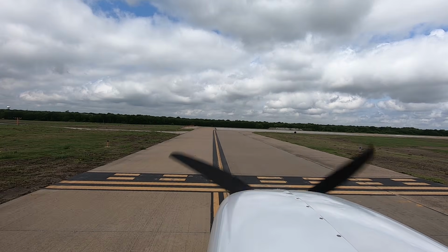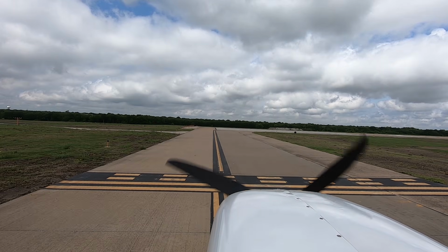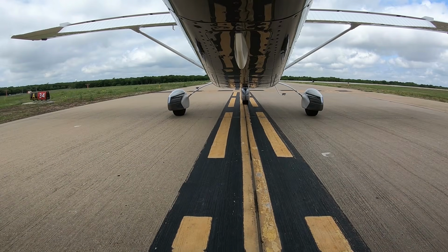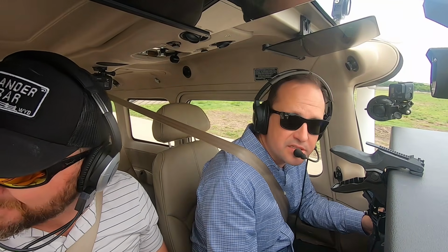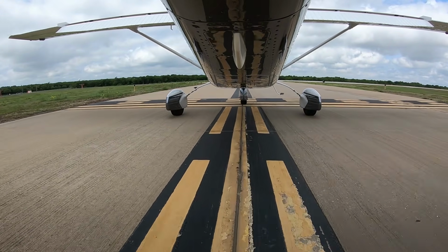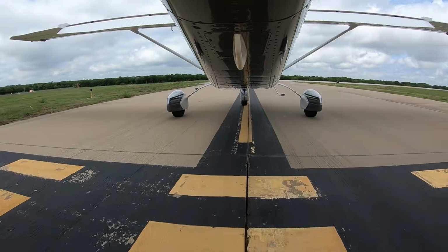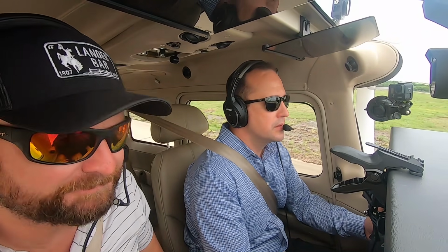Stationair 20617, traffic over the Gulf taxiway doing hover work is a tilt rotor. Runway 34, cleared for takeoff, wind variable at 3. Clear for takeoff 34, 20617, that traffic's in sight. Alrighty. Let's go find a hole.